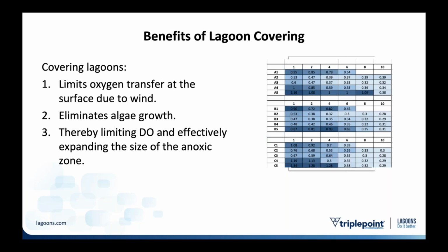Covering. So that's one of the other things we can do with a system. Like I said, DO is such a critical metric when you're denitrifying that you really don't want any of it. You want about 0.5 to around 0.1 or even a little bit lower than that. You don't want to go anaerobic, but you don't want to go aerobic. And so most lagoons get their DO from wind blowing across the surface of the lagoon, and that atmospheric contact of the top of the water with the ambient. And so by covering it, you're able to just prevent that. You also get other benefits. You eliminate algae growth and so on.